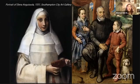So I wanted to show you Elena Anguissola. Elena was the other sister that went with Sophonisba to study. And she did not become an artist. She chose the path of becoming a nun and dedicating her life to God. So it's very interesting that Sophonisba rises to the occasion and says, I'm going to take this untrodden path, and Elena chooses the path of religion. It just shows you that Sophonisba pursues this against the odds.